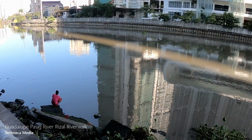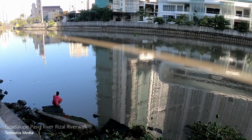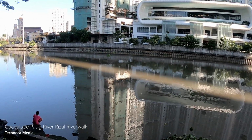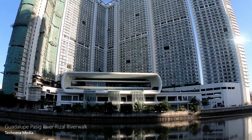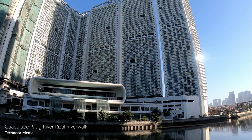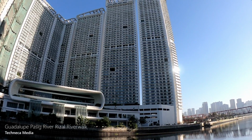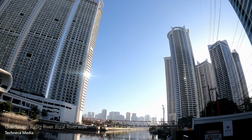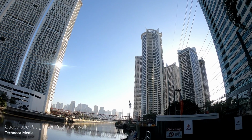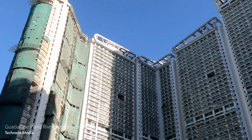We are now at the side of Poblacion, right at the Rockwell area. This huge skyscraper on the other side of the river is the Aqua Private Residences. The bridge in the middle is the Estrella-Pantaleon Bridge. The bridge is currently closed to give way to improvements.